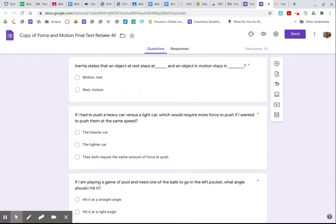Inertia states that an object at rest stays at blank, and an object in motion stays in blank. So let's try and fill these in. Inertia states that an object at rest stays at motion, and an object in motion stays in rest. Or, inertia states that an object at rest stays at rest, and an object in motion stays in motion.